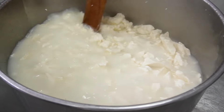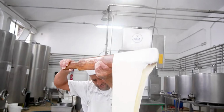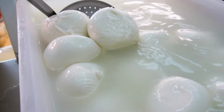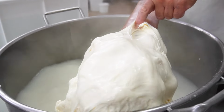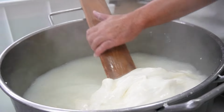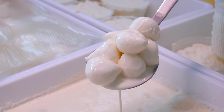The type of mozzarella that we have seen today is made with cow's milk and is typical of the region of Puglia, where we are today. If you visit the west coast of Italy, on the other hand, in particular Naples and its region Campania, you will find that mozzarella there is made with buffalo milk, and there are even more varieties of mozzarella in other Italian regions.